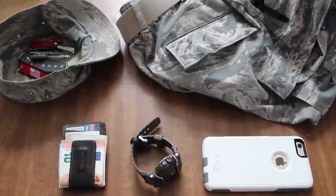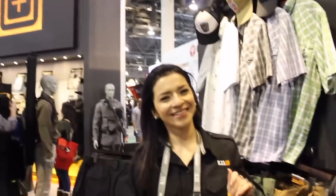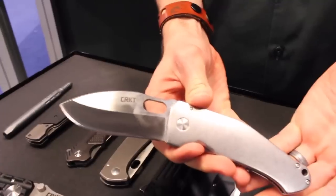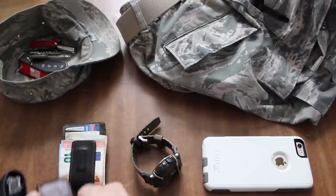YouTube, it's Budget Bugout, and it's been a while since I've done an everyday carry pocket dump video. I figure it's the beginning of the new year, it's 2017, and SHOT Show is coming up soon, so I'll be getting new gear and rotating it through my system, but I wanted to capture this moment in time of what I've been carrying on me for the past several months, and I'll be showing you other items that I rotate in and out of my system as well.